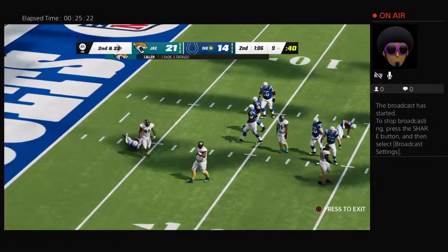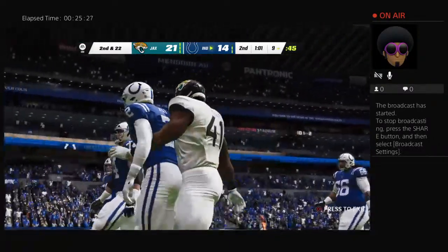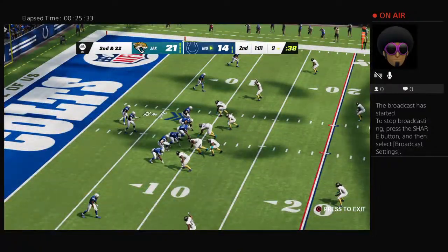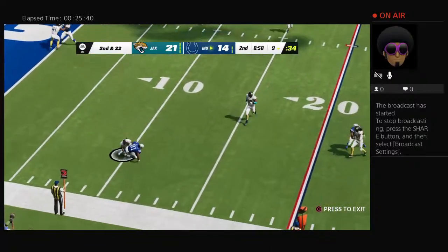Now the pressure comes and he goes down. Just inside the 10, back at the 9. The Colts going to use the first of their timeouts as they'll stop it with just over a minute to go before halftime. That huge loss on the sack makes this job much more difficult. It's now 2nd down and 22 yards to go.